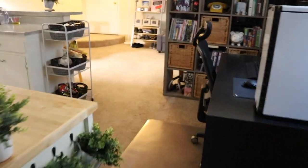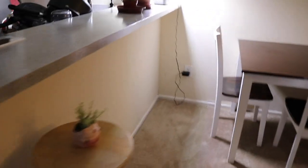Here's your window, which everybody can see us from, so I try not to keep it open for that long. But yeah, I mean, once I put these dishes away, then it'll look even better. But I would say it was a pretty good job.